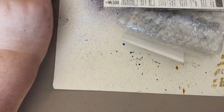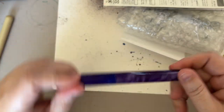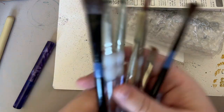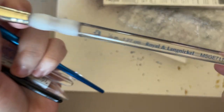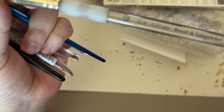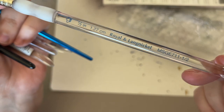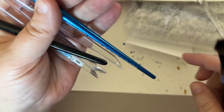Okay, for swatching purposes, I have my Moonman N6 glass dip pen, and I also have random paintbrushes. Somebody asked in the comments what paintbrushes I was using. So here is this long one that I really like a whole lot. It's a half inch. I don't know if you can see what it is. It's that.